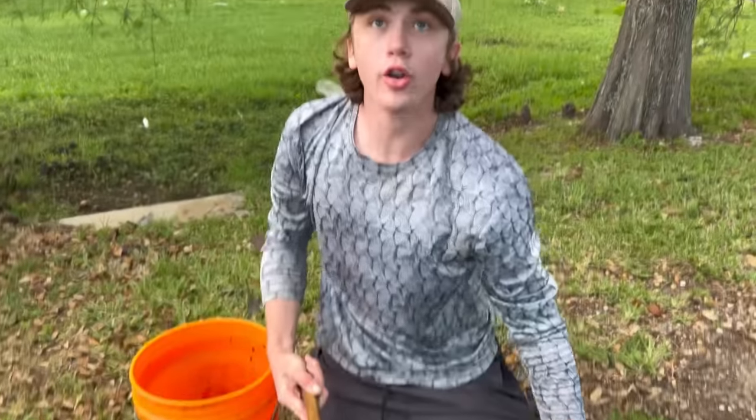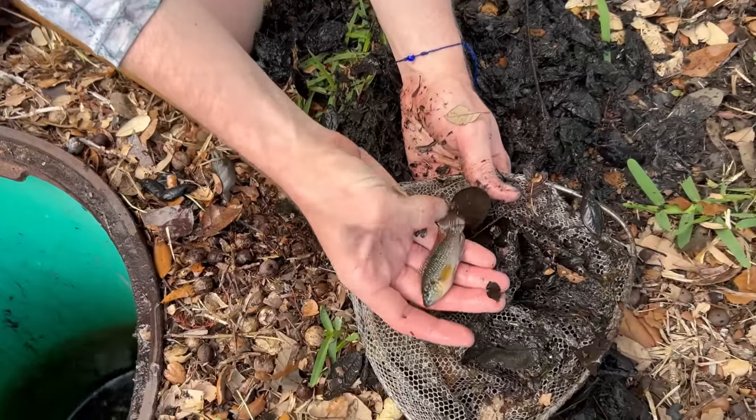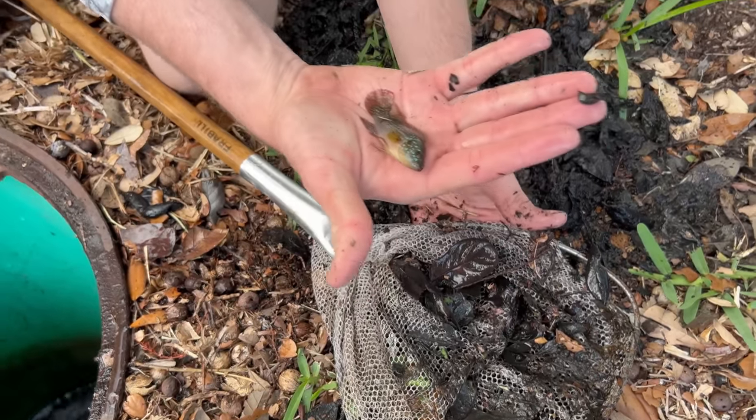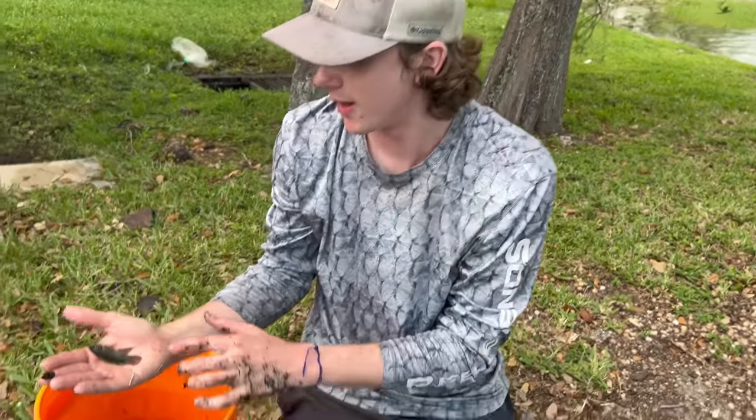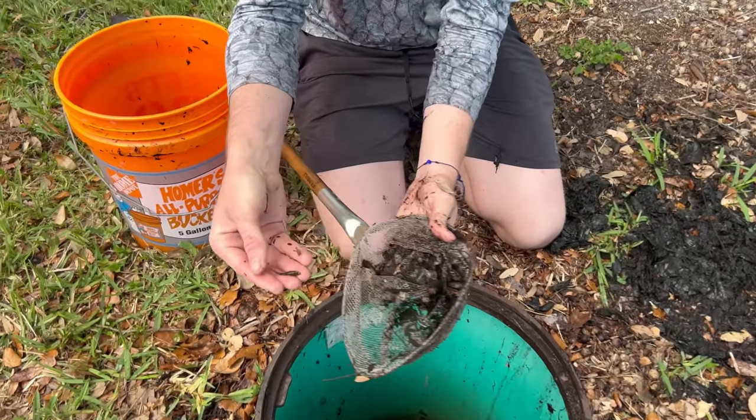There's something. Another pretty jewel. Oh, that one's freaking gorgeous. Wow. That one is so gorgeous, dude. That's really cool. Okay, usually I don't bring jewels home unless they're really good. This one's really good. That's a keeper right there for sure. There's even little fish in there. Look how tiny that guy is.